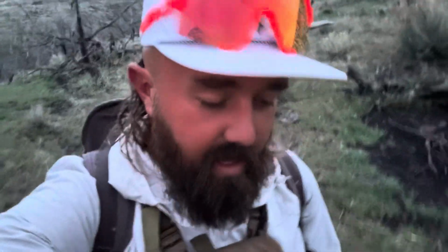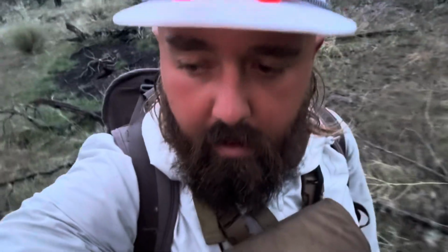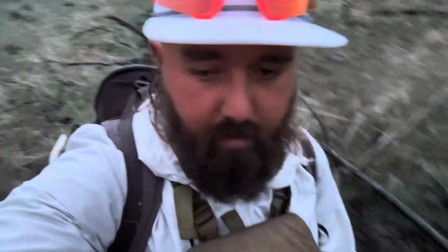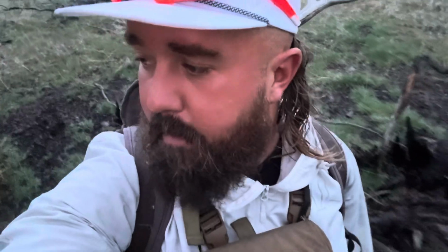All right, just kidding, guys. We're gonna find another one. As soon as I hit the bottom down here, I will have another antler. I don't know if it's my other side or a different bull, but we got another one. So as soon as we get down there, I will flip the camera around and show you.